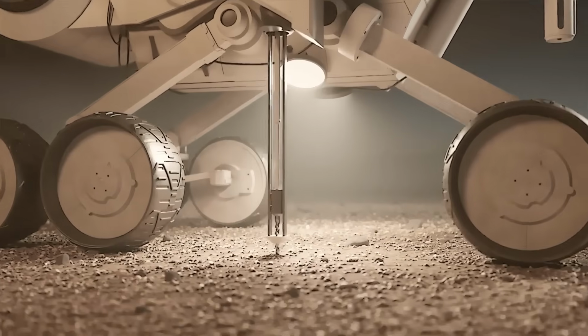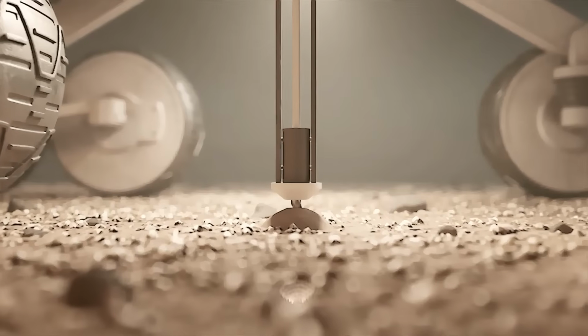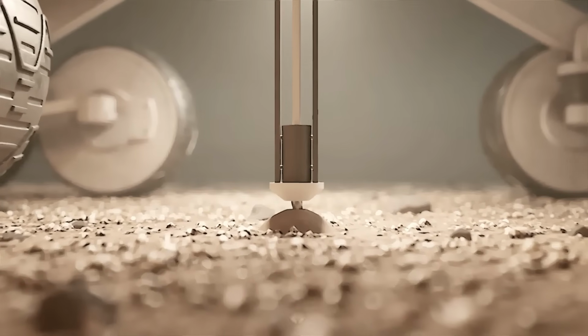It imaged deep into the moon's surface and listened to echoes of sound bouncing back off structures hidden from view under the surface of the moon.